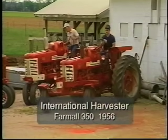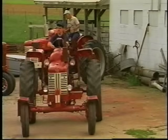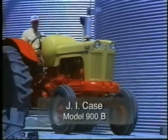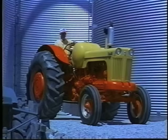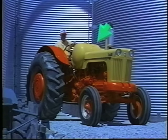Commercial propane fuel showed up in the early 1950s. It burned clean and equaled gas tractor performance. Propane had become a popular heating fuel on farms, so it was readily available. Propane tractors could always be spotted by the bulbous tank that straddled the upper frame.